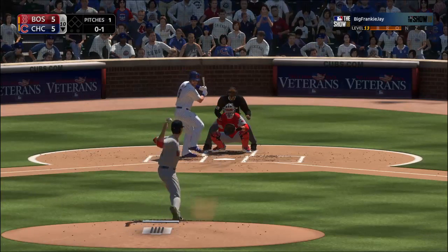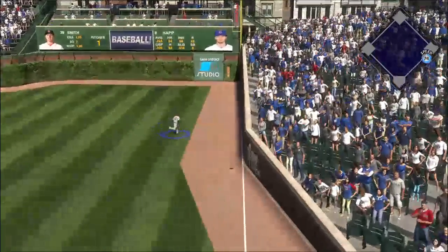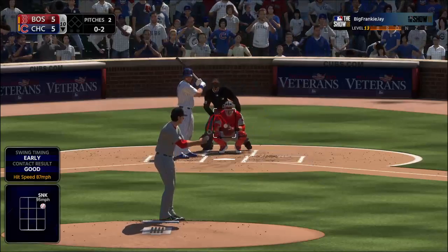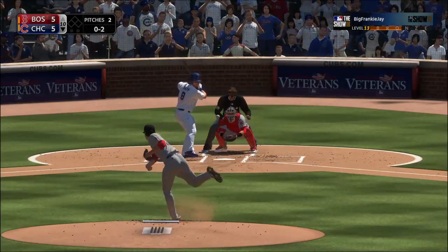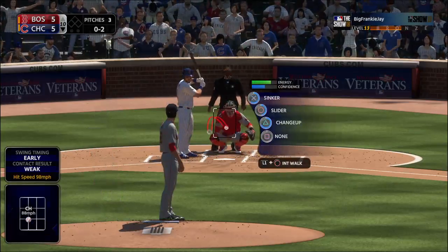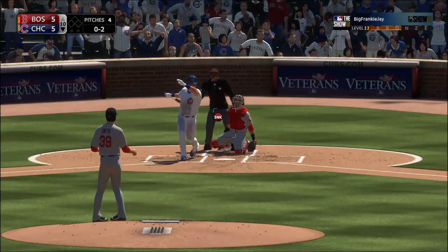He's set. Here's the 0-1. Hit in the air down the right field line, but this will wind up being a foul ball. Here's the 0-2. Still no balls and 2 strikes. Now another 0-2. Fouled away.